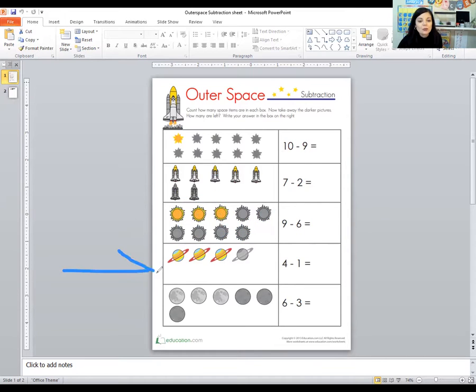Now let's look at this one with the planets. Look at that. I love this planet. It has rings around it. It must be Saturn. Let's see how many there are. 1, 2, 3, 4. There are 4, but I want to take away 1.